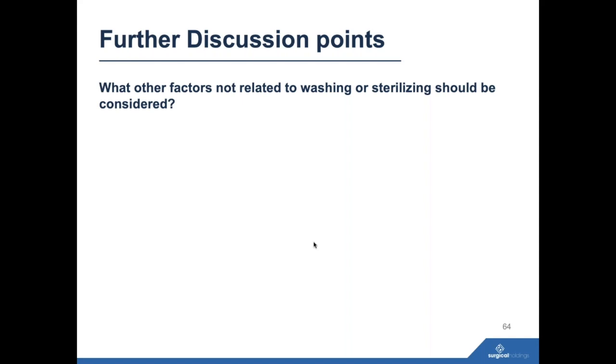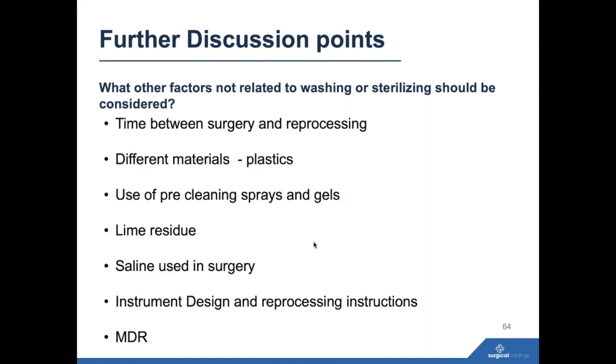So further discussion points that I'd quite like potentially somebody else to pick up on another webinar, if we can do that. So things to consider when you're looking at surgical instruments versus water: the time between surgery and reprocessing. How long is that? Do you have an off-site sterilisation and stuff is used and then it's sitting there overnight? And then I've got, obviously my bullet points didn't work, so a whole load of others have jumped in.